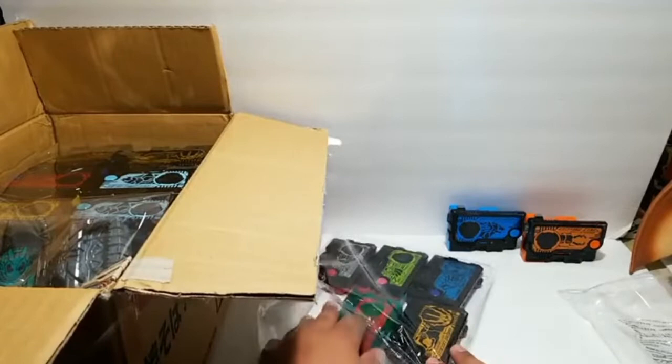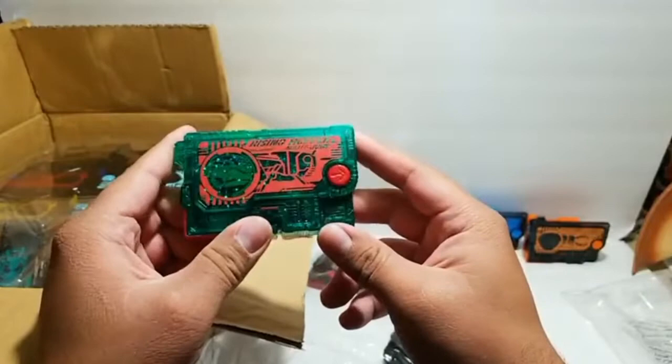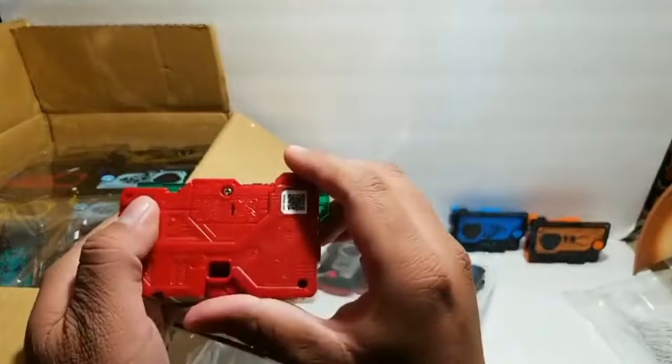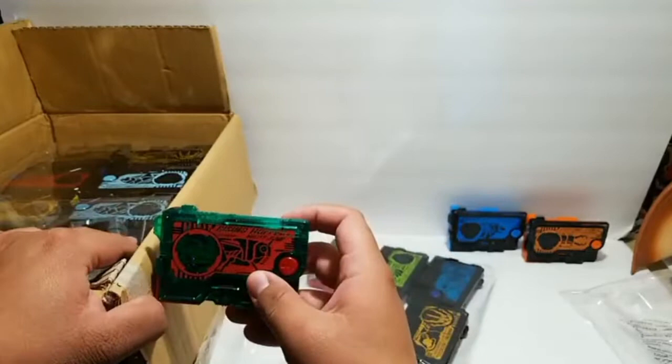And most of these I'm going to be selling, including, I don't know how many of you are watching this, the yearly Christmas edition gimmick. In this case, it's the Christmas Progrise Key. Yay! Look, it's even got snowflakes and glitter on the hopper. So, yeah. Imagine if I bought this whole box for like $250, and there's like 50 keys in here, each one sells for like, let's say, $5.